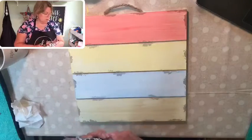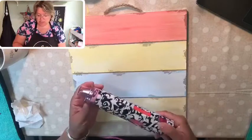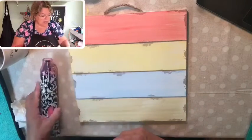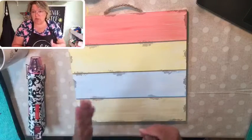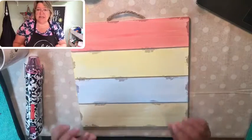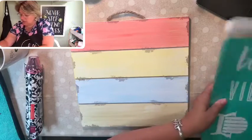Okay, we are dry. If you're just watching and haven't seen me use this tool before, it is called a heat tool. This one is by Recollections. Any craft store has them, or you can probably get them online. It is a very high concentrated heat that you want to be really careful with, that you don't burn yourself, first of all. And you want to keep it moving if you're drying something wet, because it can actually boil and burn your surface, your wet stuff, paint, whatever it is.